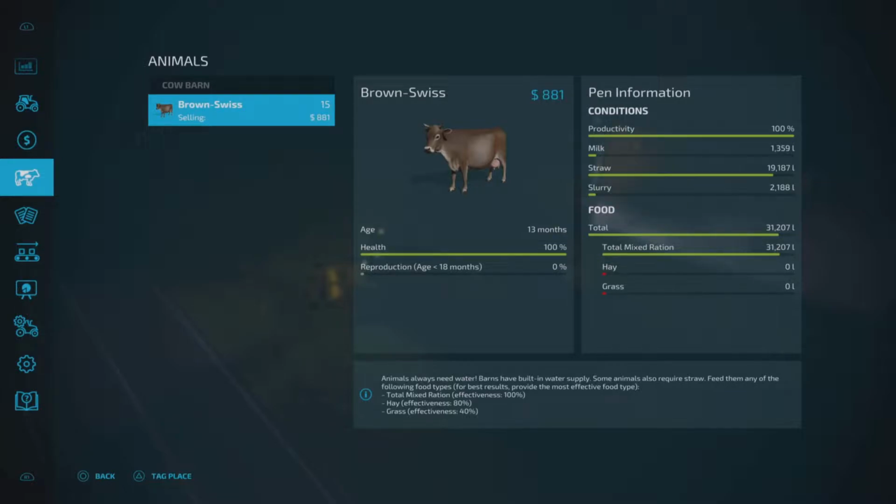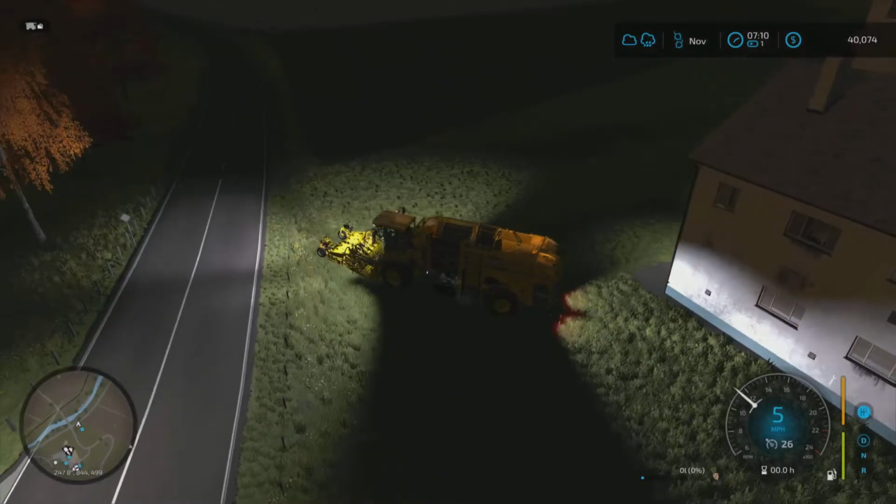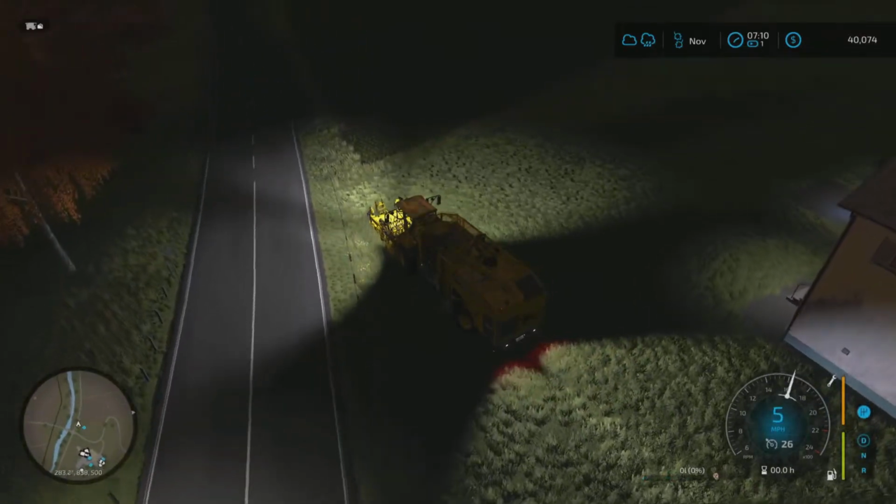So cool. Everything's good on those. Cows are at max production. 1,300 liters of milk, so it's not a lot, but hey, we're getting some stuff going on here. So, first things first, let's go out and fold this harvester.